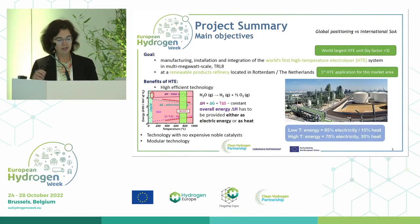So what are the main targets of the project? As said by Nikos, the main goal is to manufacture, install, and integrate the world's first high temperature electrolyzer at the megawatt scale, reaching at the end of the project a TRL of 8. It will be the world's largest HTE unit by a factor of 3 as compared to the unit currently installed in Salzgitter in Germany, which is 720 kilowatts. And it will be for the first time in a refinery in charge of producing renewable product, as I said, in Rotterdam.